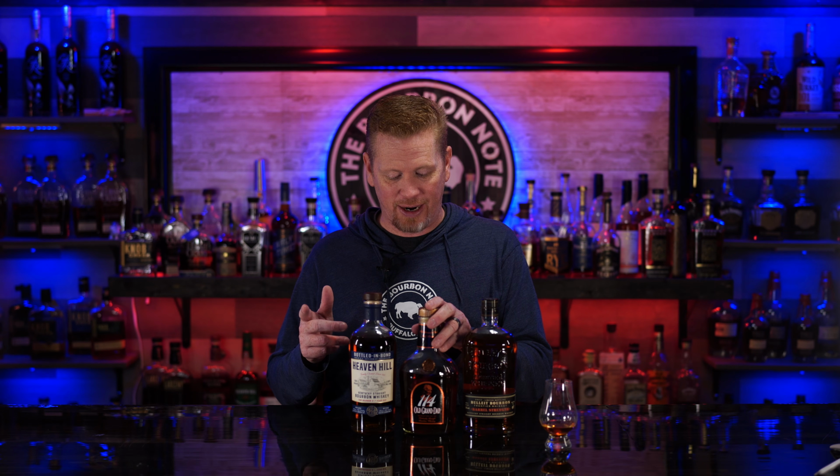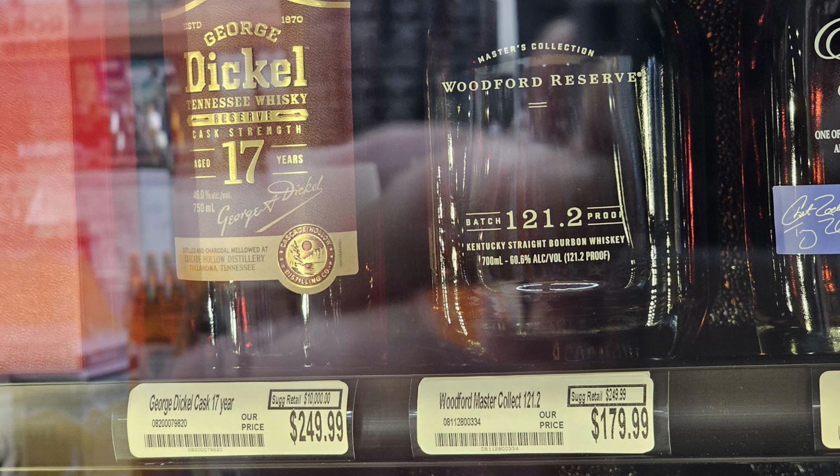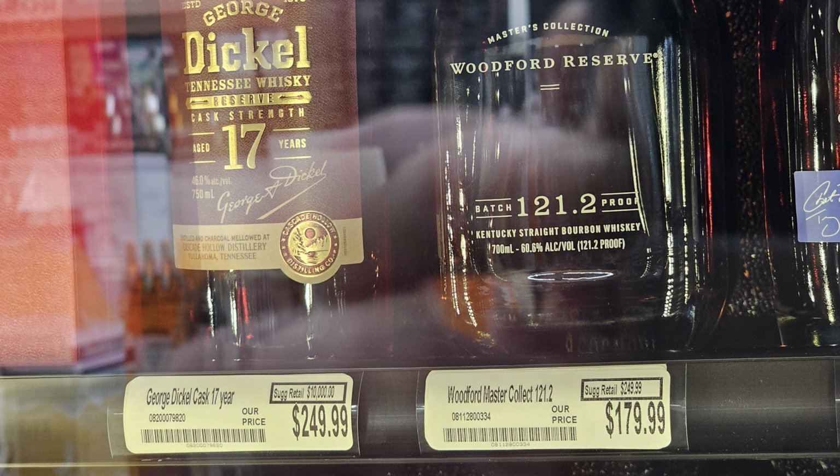And speaking of Liquor Boy, while I was there, they actually had in their little glass case what I think is the new Woodford Batch Proof. It's like 170, 180 bucks. At that price, I'm out. To be perfectly honest, I've had a couple of the Woodford Batch Proofs and they're good, but it seems when they're charging like MSRP, like 130 bucks, like, come on, Woodford, you can put out a cask strength bourbon for cheaper than 130 bucks. So as much as I like them, those are kind of a pass for me.